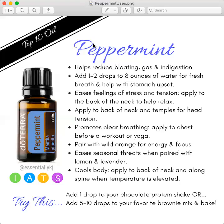You can also use peppermint for seasonal threats. So what are seasonal threats? That's what we're talking about when it's that time of year where everyone is sneezing or they have itchy, watery eyes. You can use peppermint with lemon and lavender to help with that. So you can diffuse them, you can take them in a veggie cap, and you can also use them topically.